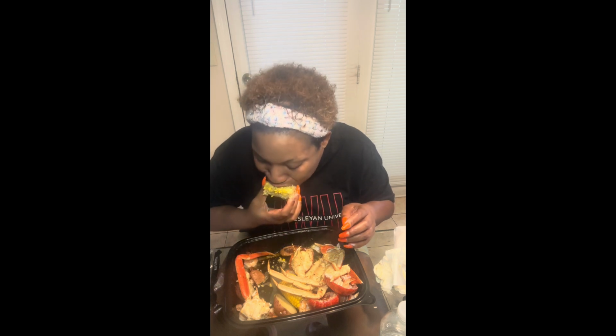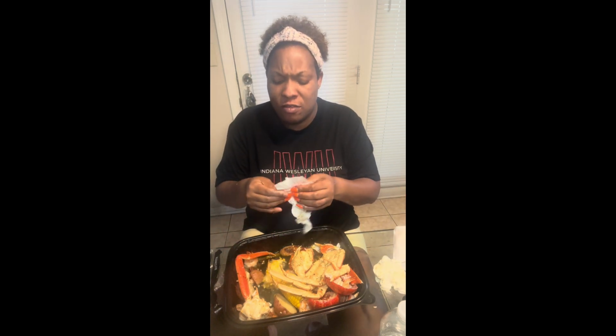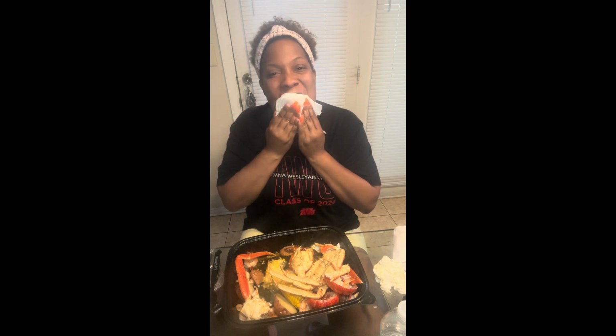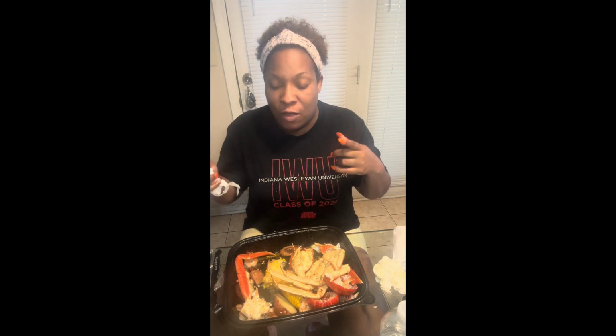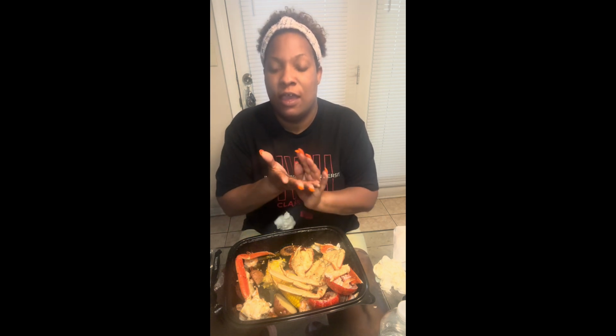I assume, because the first one said the sauce flavor, and the second one did say the butter flavor. So I wonder if I would have did them both Cajun, if there would be more of that Cajun flavor. But if you like a little bit lighter flavor, just like a garlic and butter flavor, this is actually, the flavor of it is good. It's just not Cajun. So that would be my only complaint, if that makes sense.